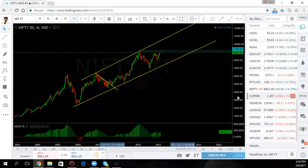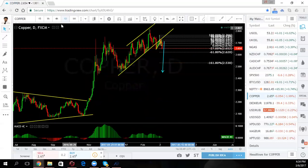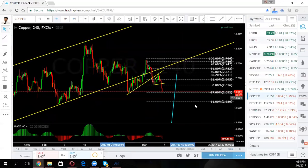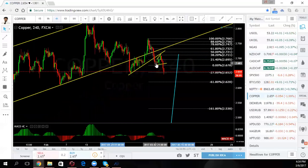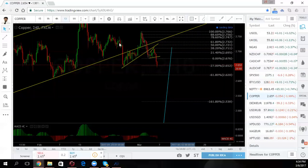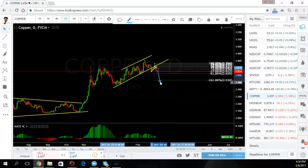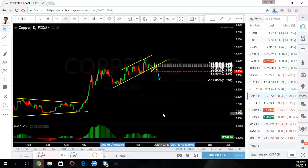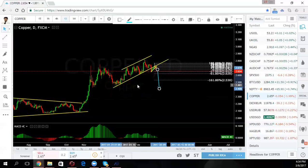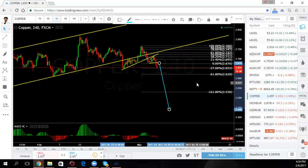What else? Copper. Good, let's go. Daily. Copper is coming down. It finally broke and it's coming down now. Nice trade, by the way. I missed this one. We were looking at it, and I just saw this anyway. So copper is coming down. Look for more downside. Look for more downside here. You got it? Great. So watch. It could come all the way to about this level. So there's still possible trades in that one.